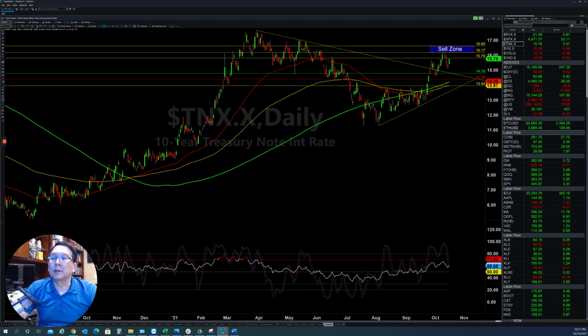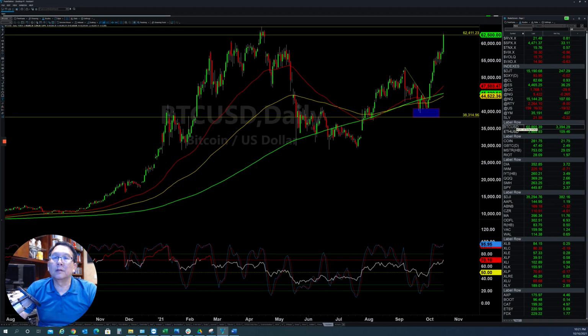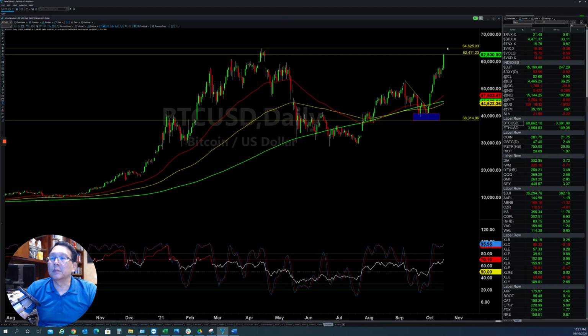If you look at the Bitcoin, coming back to the headline, as you can see here, right now the Bitcoin is trying to punch through the area here, which is the pivot sell zone. By Monday there will be a lot of news on the Bitcoin. So if that's good news, this one can continue to punch through this level and head up to the top again.